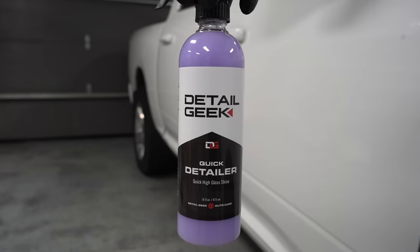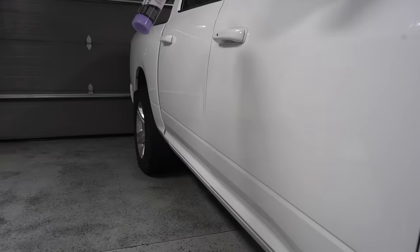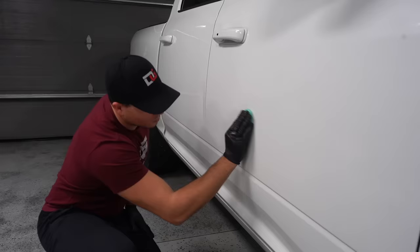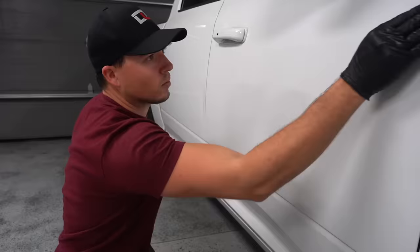Okay, moving outside now, and it's time to turn our attention to the paint and finish the decontamination process. So I'll spray on some Detail Geek Quick Detailer to act as lubricant, and we'll then use some clay bar to ensure that all the surface bonded contaminants like tar, tree sap, or other road grime are removed from the paint. Once this is done, the paint will be perfectly clean and ready for a sealant.